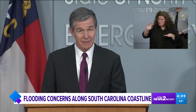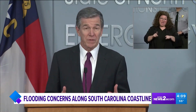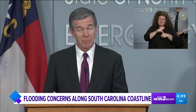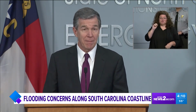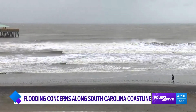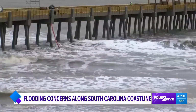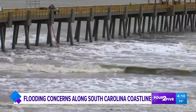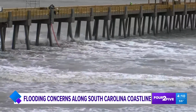North Carolina's governor reminded people not to take Ian lightly. And remember, it was only 13 months ago that Tropical Storm Fred brought destruction and death to our mountains in western North Carolina. The southeast coast of South Carolina is known as low country, areas already prone to flooding. The storm surge there could be particularly devastating. Michael George, CBS News, Folly Beach, South Carolina.